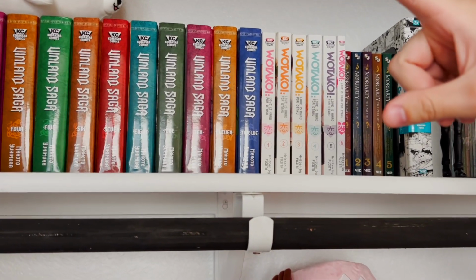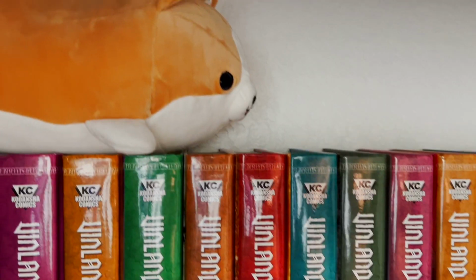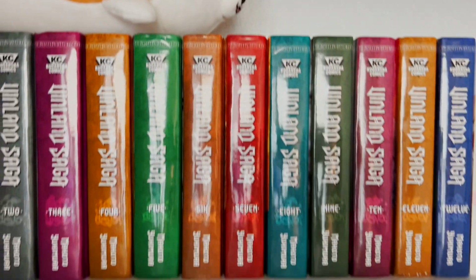Shout out to my boy Harry. He got me that plushie, and it's looking real cute. He was wondering where that's at, and that's where it's at, Harry.